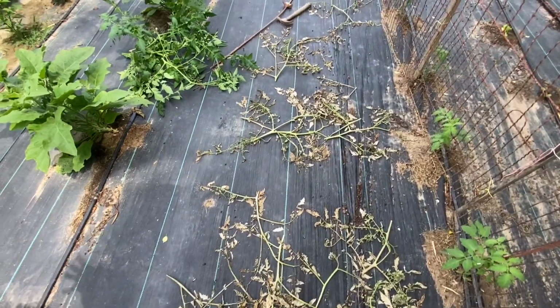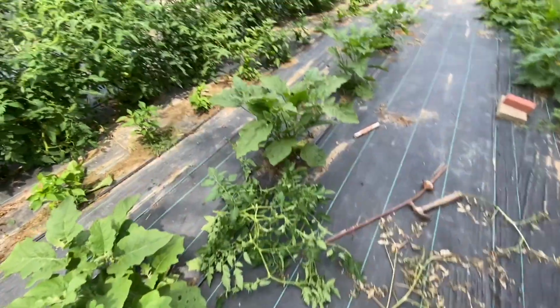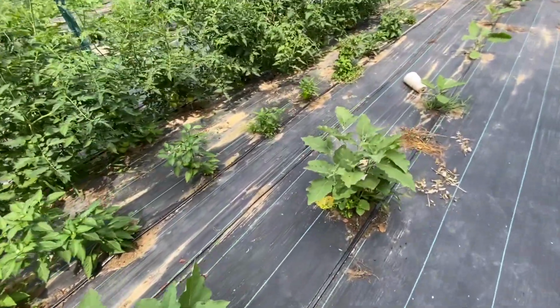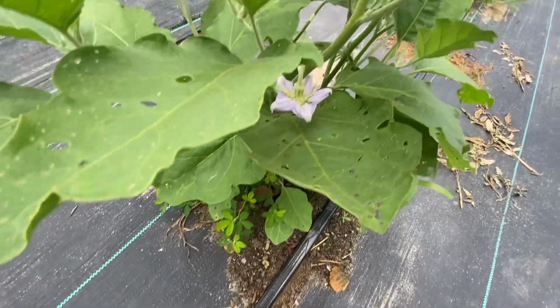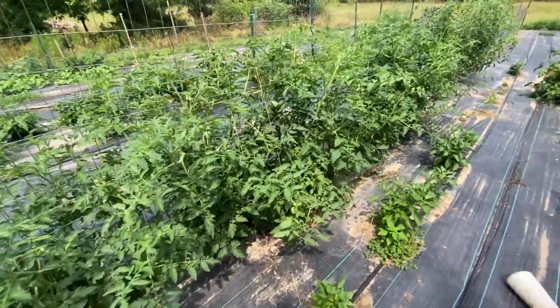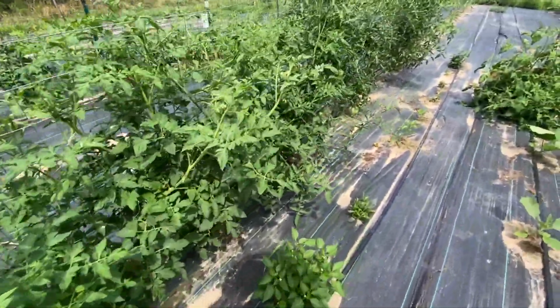I try to stay up on cleaning up the area, but they're just going to dry and rot there. I don't have time to clean up this whole thing all the time and tie up all these tomatoes. There we go, eggplant putting off their beautiful flowers. Some of these vegetables are almost ornamental with their flowers.